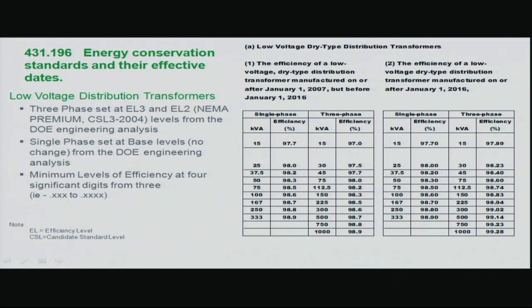So if you are specifying a job today, and you know it's going to ship this year, you can continue to spec A1. But if you're going to start a job and you know the transformer is not going to ship until next year, we highly request that in your specification you put A2, because that way all of us manufacturers will know that we need to go with the levels for 2016. Another thing that occurred in low voltage that did not occur in medium voltage is we had to go from 3 significant digits to 4 significant digits.